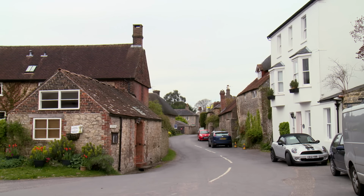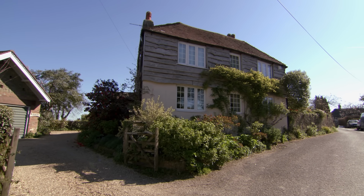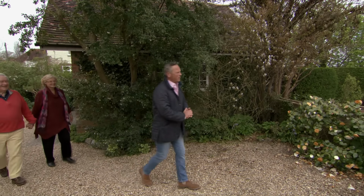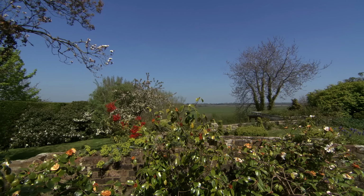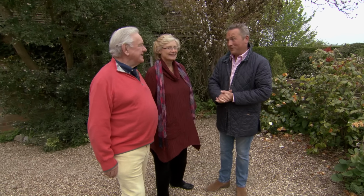Less than a 10-minute walk from Amberley Castle is our next property, which has an attractive timber and render frontage. But the real selling point is its location, and at the back of it are the kind of views that I think Peter and Jennifer are after. Now, Jennifer, you wanted views. Oh, you've done it. Yeah? Yeah, that's what I want. You know, I think this is a really good spot, location-wise. Yeah. That's the property. What do you think?